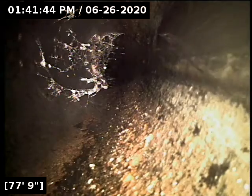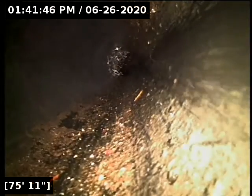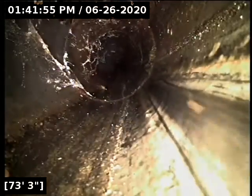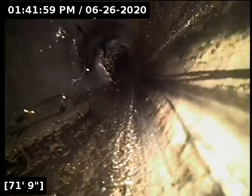And the longer that section of pipe is, the more water that's in it, the more likely it is to cause a problem. A lot of this dangly stuff you're seeing at the top of the pipe, all that stringy junk, is just cobwebs. Those aren't roots coming through there or anything.